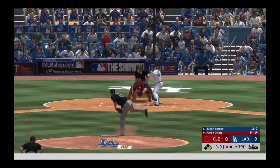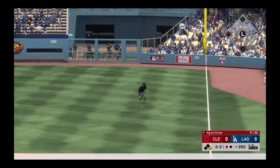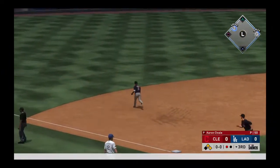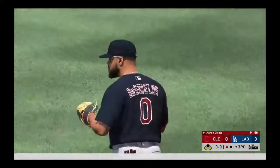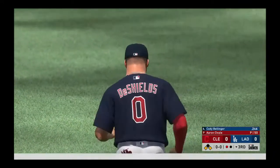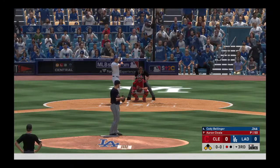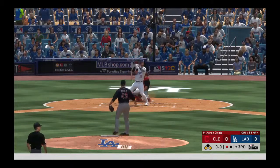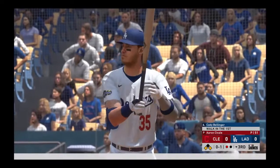From the stretch. Heading out towards shallow right. And a great diving effort there, but it'll just tip off his glove, and it's a base hit. Oh, and the throw back in is a wild one. And he is in there. So problems out there in right field, as this is going to wind up going as an E9. Cody Bellinger at the plate now. Strike one to start the at-bat. And he's got runners at the corners here with only one gone.